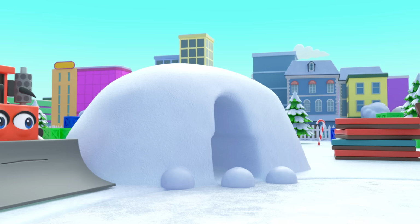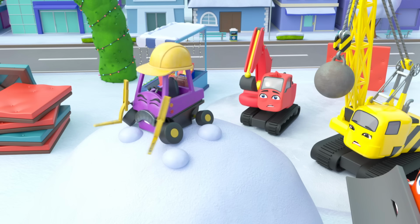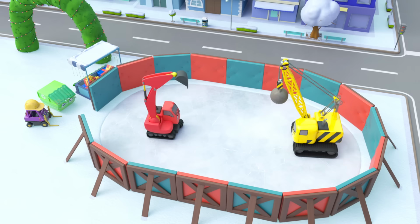Is Mr. Rubble okay? There he is! Good job, everyone! Now the ice rink can be finished in no time!